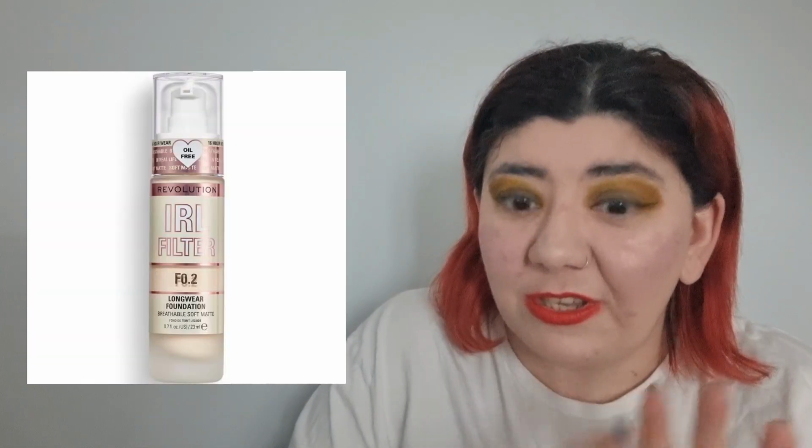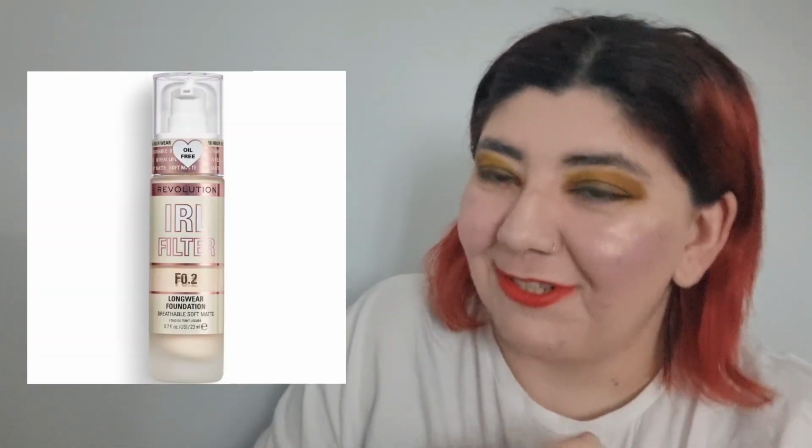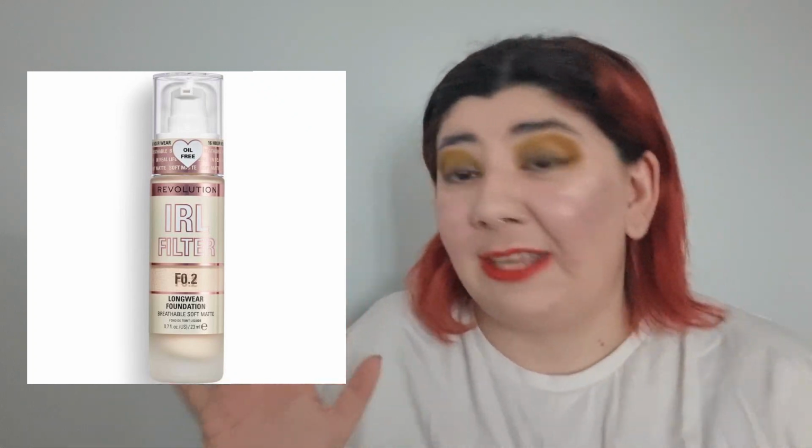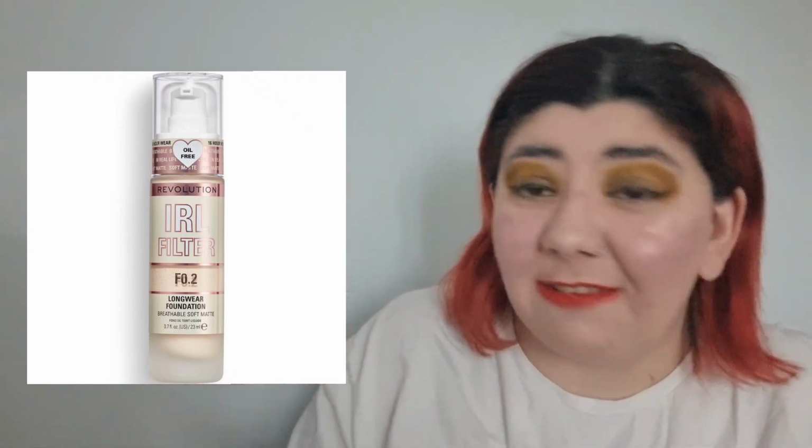Next foundation I didn't really like was the Revolution IRL foundation. Everyone was raving about that foundation, and I do like Revolution products. Some of them are very hit and miss. Some of their products I did enjoy this year, especially their Beetlejuice collection and a couple of other products here and there. But when I tried that foundation in the beginning, I thought it was pretty decent, and the more that I tried it, it made me very dry.